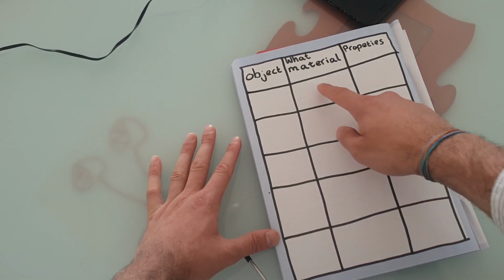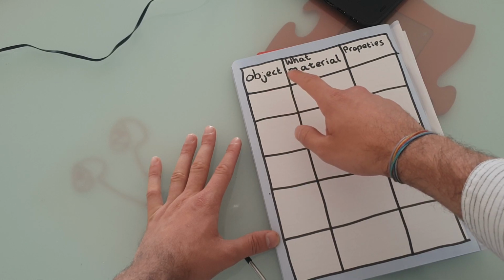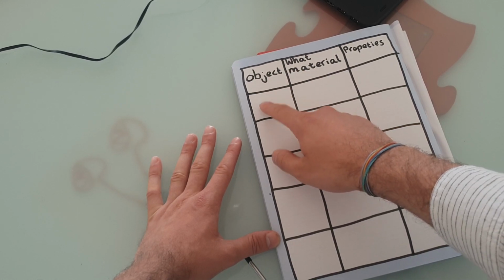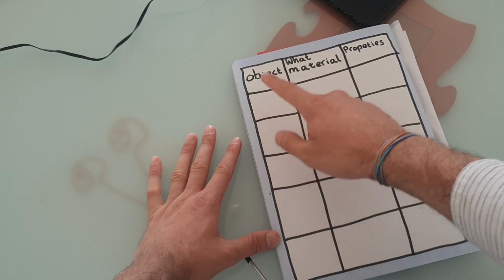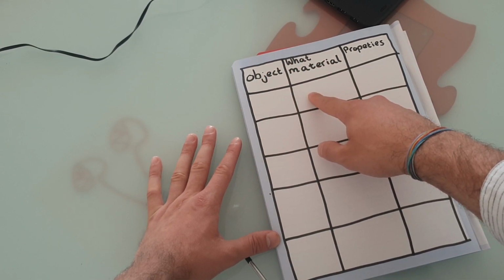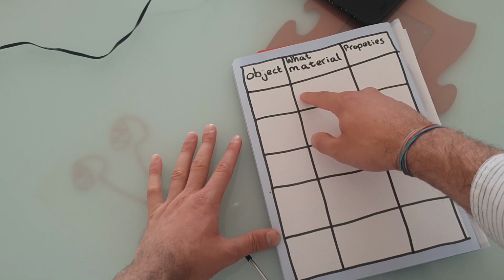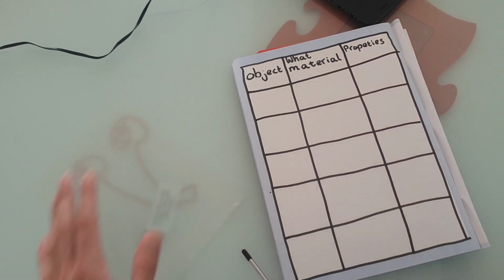And then in this one, for example, if you had an Action Man or a Barbie, you could put Action Man, Barbie here. Then you would say, what material is it? So I think it's plastic, okay? So you put plastic. And then the properties, this means can you describe it, okay?